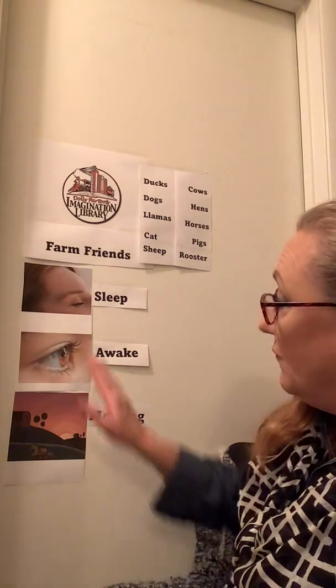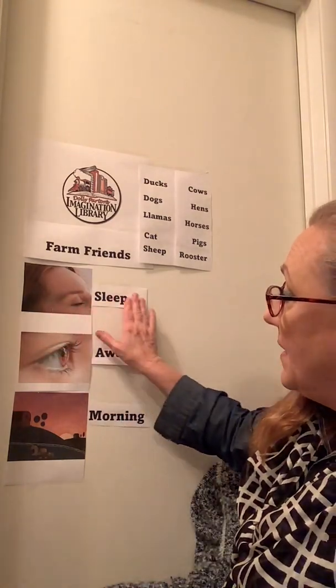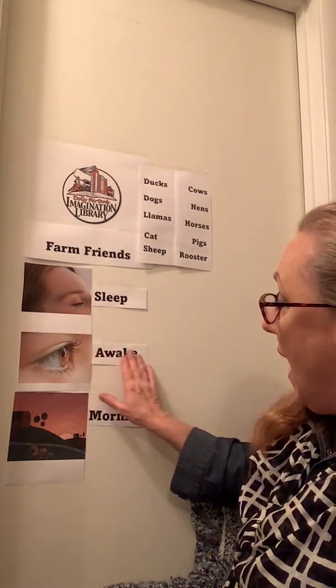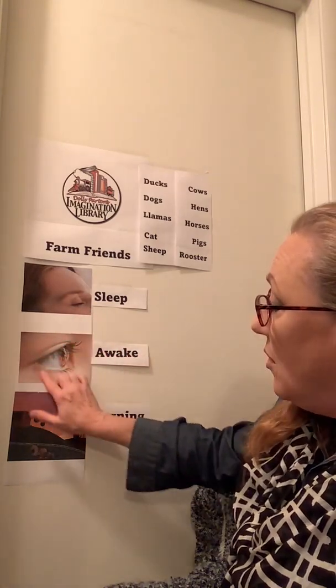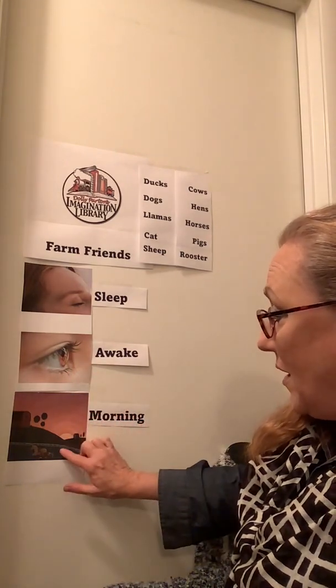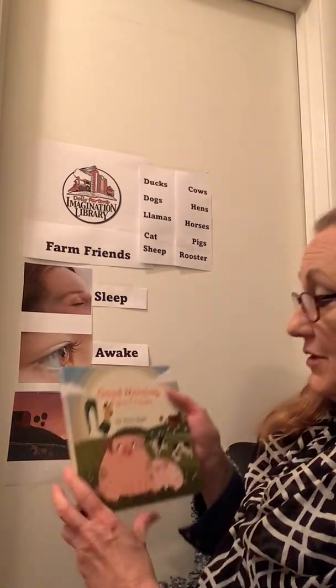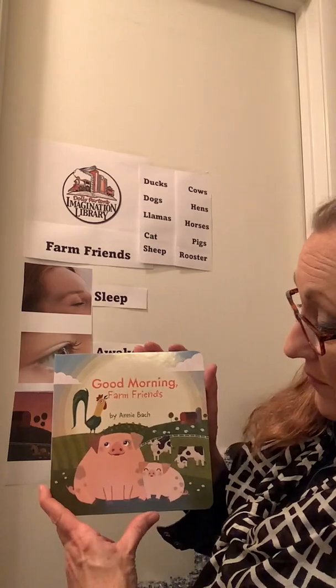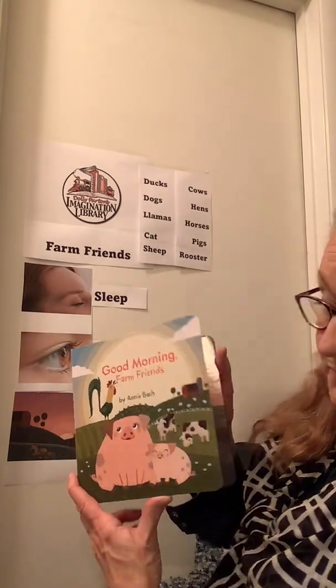Now there are a couple of words I want you to be listening for. Sleep, which means our eyes are closed. Awake means our eyes are open. And morning, that's when our sun is starting to come up. So let's get ready for Good Morning Farm Friends by Annie Bach.